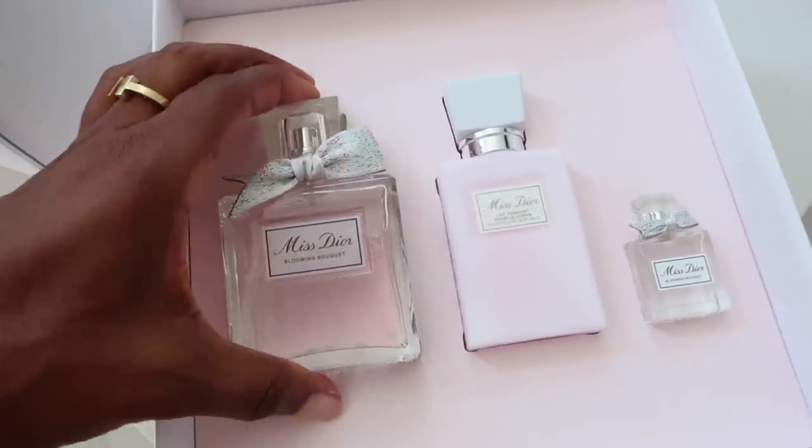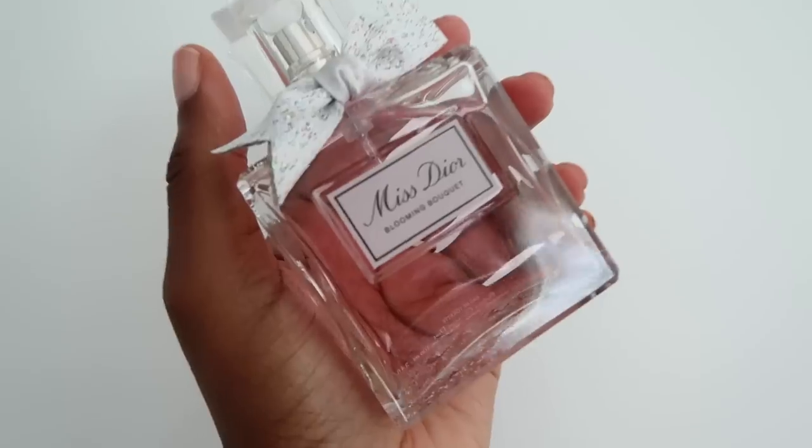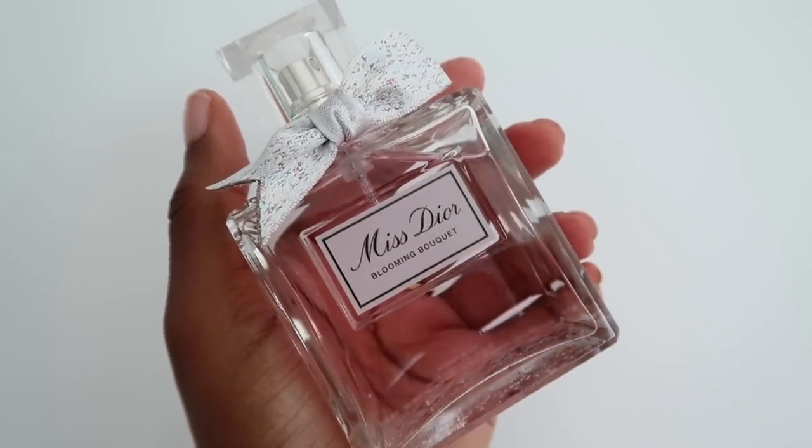I wanna smell this. Okay, so let's give the Miss Dior Blooming Bouquet a sniff. Ooh, I'm gonna spray it on my wrist. Let's see. Ooh. Oh my God, this reminds me of something. This reminds me of high school. I like this. And I don't like floral fragrances. Anything that's too floral gives me a headache. This is very subtle. Wow. I love this. This might be my new summer scent.